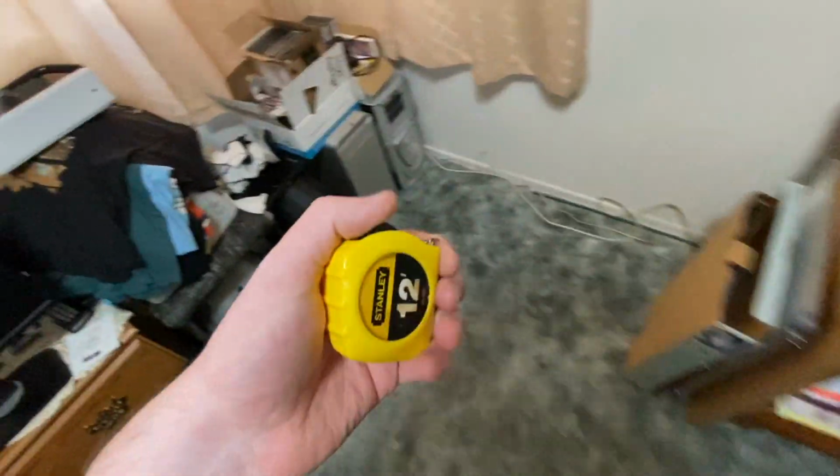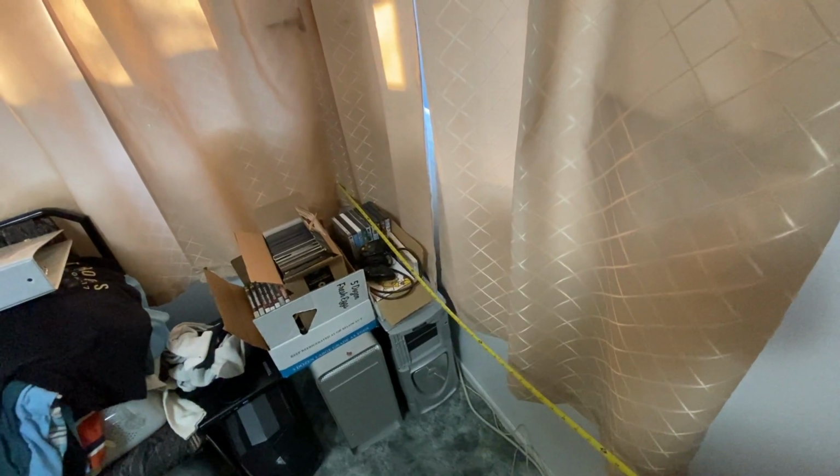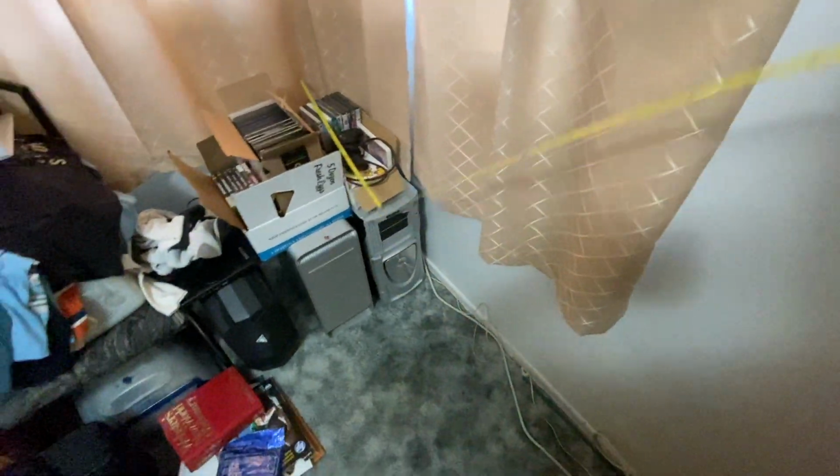So let's see here if I grab this. Not the most accurate of measurements, but going right up against the wall there where the curtain is, roughly speaking, this is about 70 inches. So yeah, the longest part of this desk should easily fit in here, no problems. I just have to also move the stuff right here, which we'll do eventually. And then we can get the long portion of this desk in there. And obviously the shorter portion is going to fit in here easily enough.